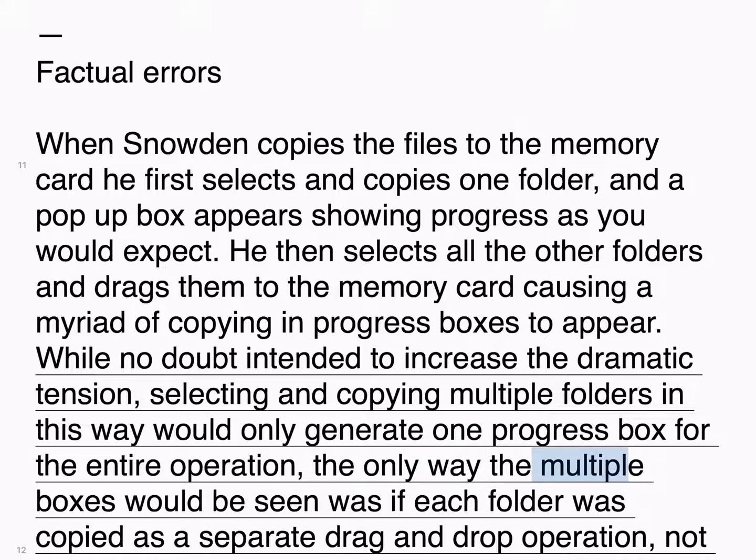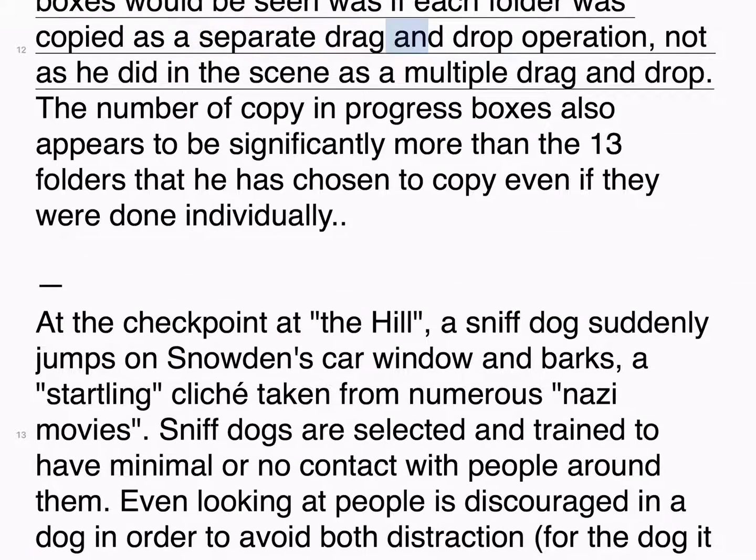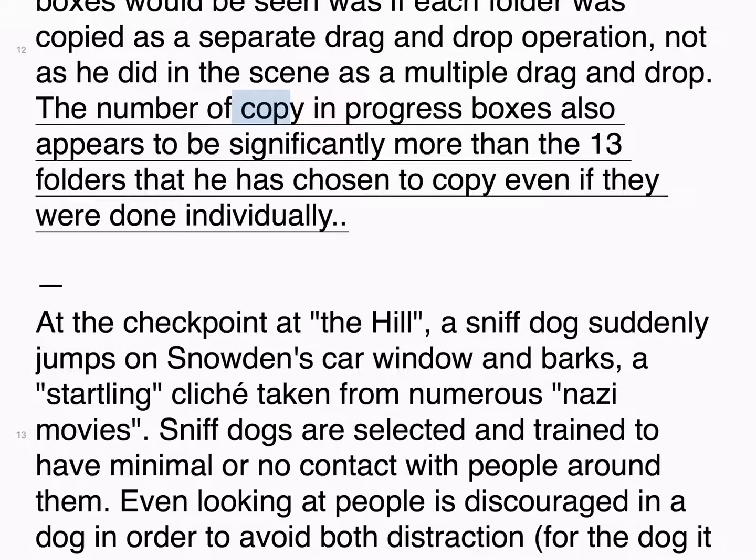The only way the multiple boxes would be seen was if each folder was copied as a separate drag and drop operation, not as he did in the scene as a multiple drag and drop. The number of copy in progress boxes also appears to be significantly more than the 13 folders that he has chosen to copy, even if they were done individually.